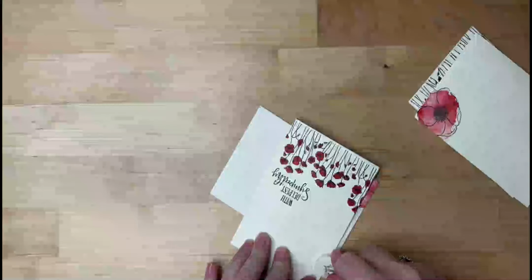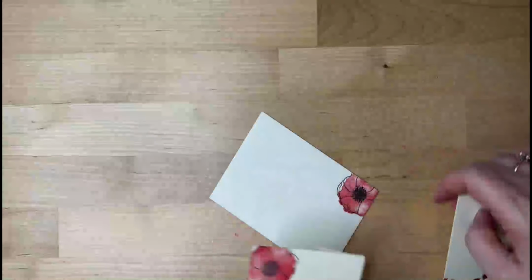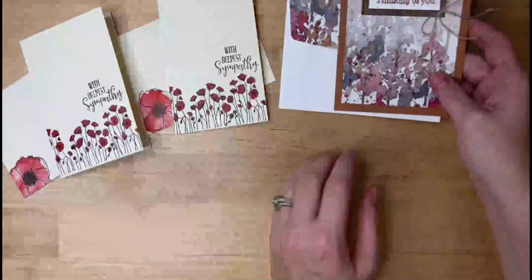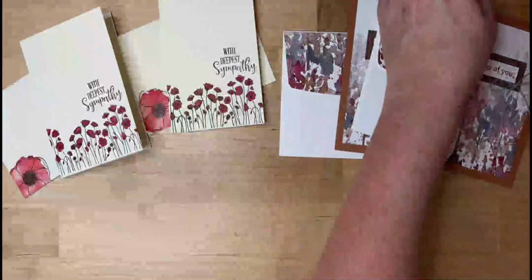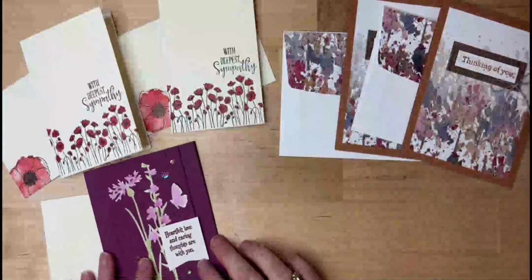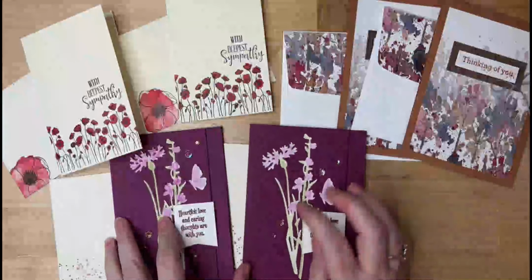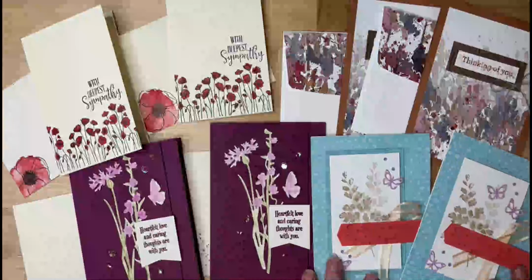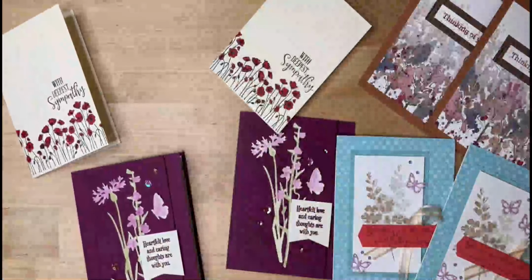Let me give this a, so cards need extra. We've got our little poppies there. We've got our Thinking of You with the pretty envelope matching. We've got our heartfelt love and caring there. And then we have the sending positive thoughts. Let's take these envelopes out and we can get a good picture of all these pretty cards. Look at that.